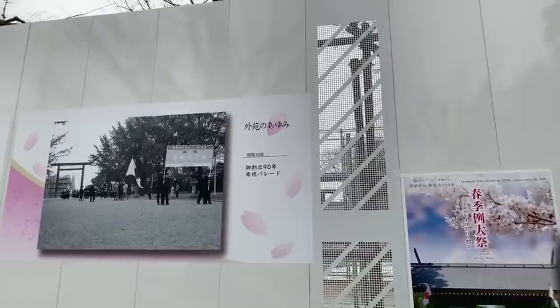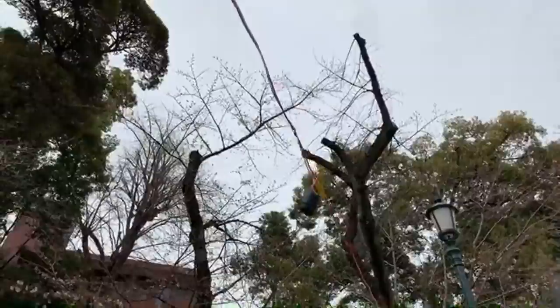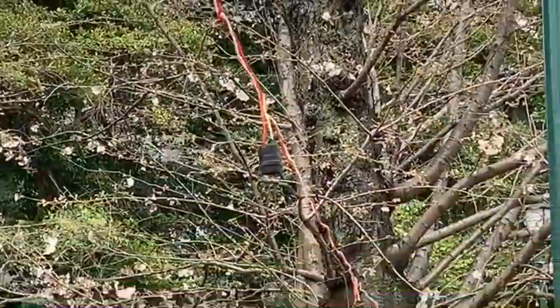It's pretty nice. All right, let's take a look at these trees. Let's see the status. They're putting up the lights. This is a good sign. Last year we didn't have them. Now they have the light sockets on this wire. So that means they're gonna have illuminated lanterns, and they're just getting started. That's pretty good to know.